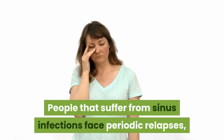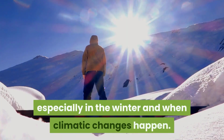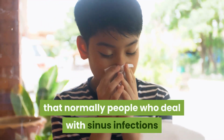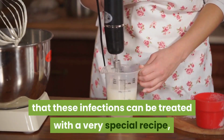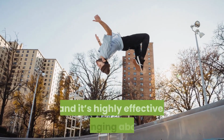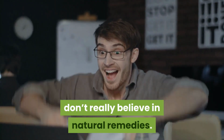People that suffer from sinus infections face periodic relapses, especially in the winter and when climatic changes happen. Have you ever noticed that normally people who deal with sinus infections suffer more in tropical climates? The good news is that these infections can be treated with a very special recipe that we'd like to teach you now. It's made with turnips or horseradish, and it's highly effective, bringing about surprising results, even for those who don't really believe in natural remedies.